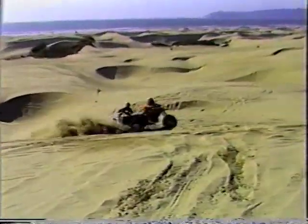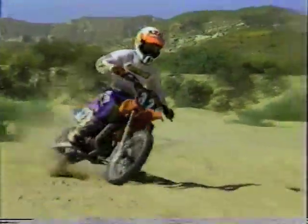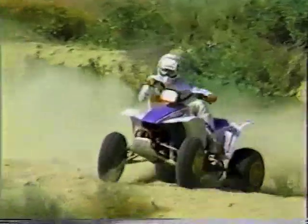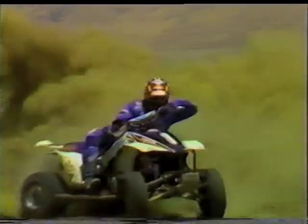In sand, ATVs are just a lot more fun than dirt bikes. At low speeds, a motorcycle's narrow tires dig in, and at high speeds, the wheels get sideways all too easily. ATVs, on the other hand, have wider profile knobbies more suitable for sand riding. Cornering ATVs requires good body English, both to maximize speed and to control the pitch.